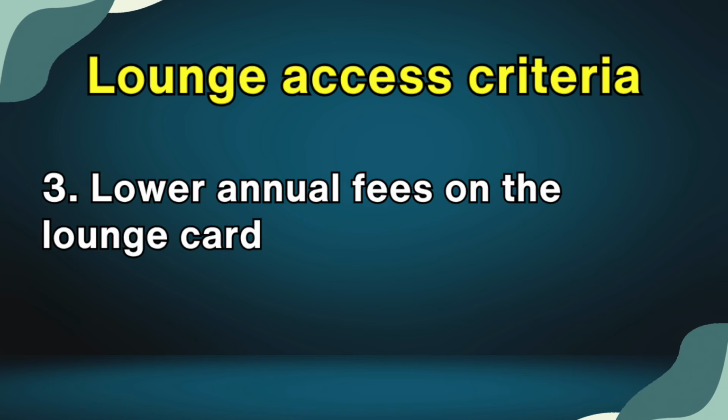Finally, number 3, lower annual fees for that lounge card. Most lounge cards are premium travel cards that go for at least $400 in annual fees, but as we will see later, there are some coveted exceptions. With our 3 criteria being unveiled, let's dive into the best cards for airport lounge access in no particular order except for the number 1 option, which we'll of course unveil last.